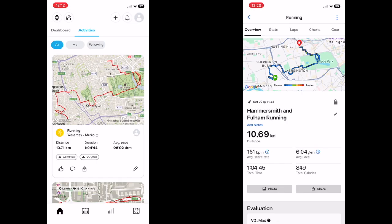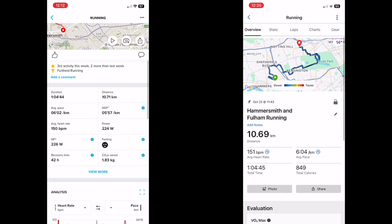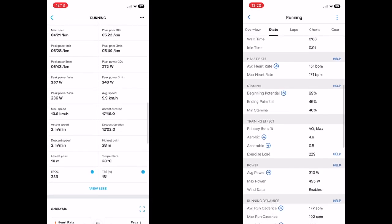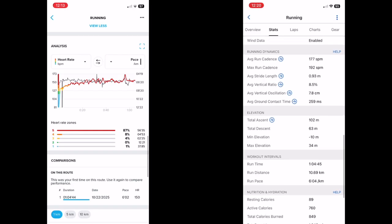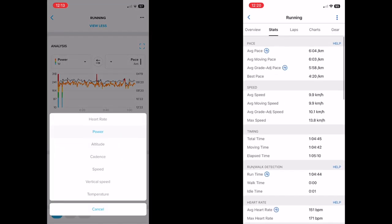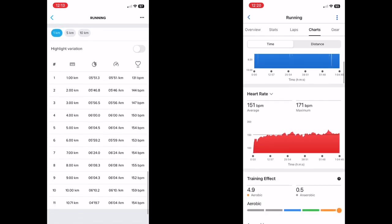Now here I'll show you a side-by-side view between the Suunto app and the Garmin app for this 10.7K run. The Suunto is on the left, the Garmin is on the right, and both offer quite detailed data for running. I would say Garmin is slightly more detailed, but Suunto does offer plenty. You can chart various things, for example, heart rate, power, cadence. Here's the full list, speed, and all the data is very comparable to the Garmin. But as I said, Garmin does go a bit further.